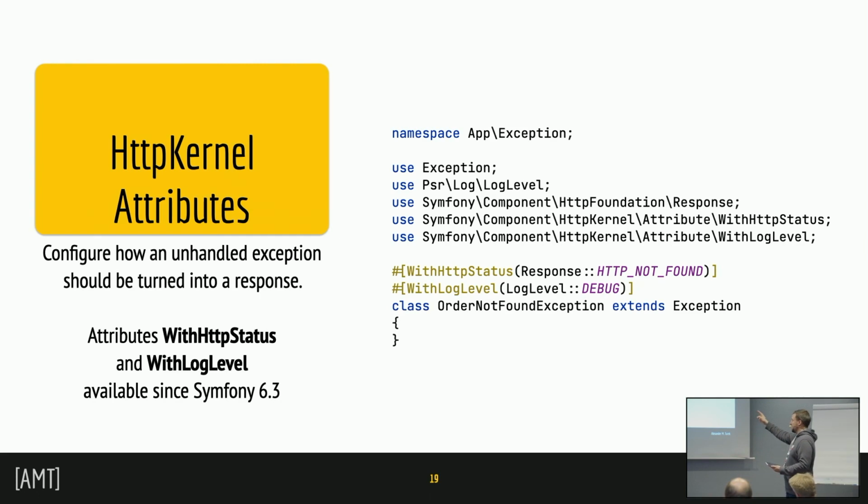I can simply annotate this to my exception class and say if this exception is being raised and not handled by my application, then please turn this into a 404 and also write a log entry with the debug log level.